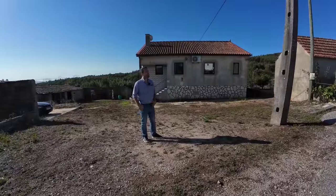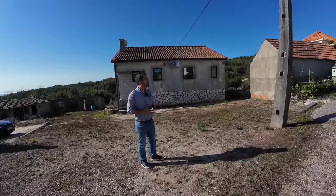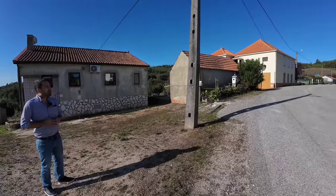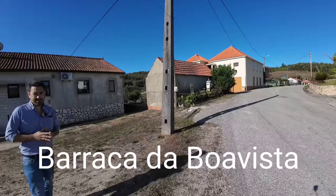Whereabouts are we this morning? Well, we are in a hamlet. We can say a hamlet or a small village. It's more or less 10 houses here. It's very quiet. The name of this is Barraca da Boa Vista.